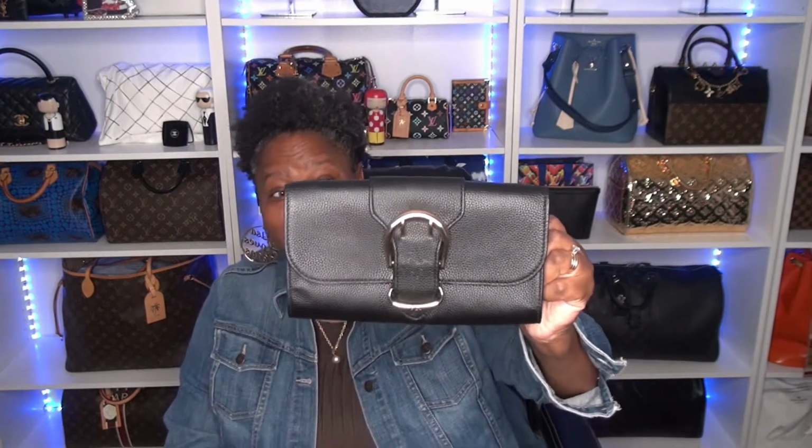The next bag is going to be a clutch. I have several, and I'm really not that big of a clutch girl, but this is my go-to clutch. It is a Ralph Lauren clutch. She's beautiful, and I hardly ever use her because I hardly ever use clutches. Every once in a while I will force myself to use it because if not, I'll have to get rid of her. But I really like her, but I'm just not that big of a clutch girl.